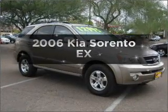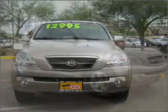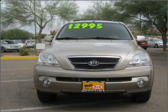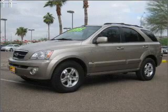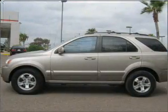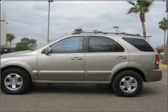2006 Kia Sorento. If you're looking for a first-rate auto, this one could be yours today. With a reliable six-cylinder engine connected to a smooth-shifting five-speed automatic transmission, premium wheels give a more luxurious look. The anti-lock braking system will keep you safe on the road.